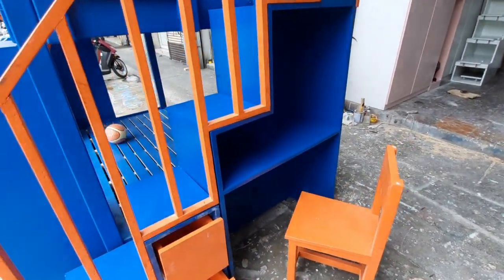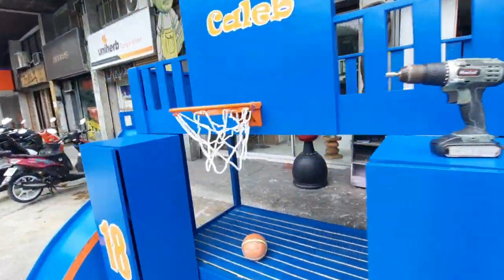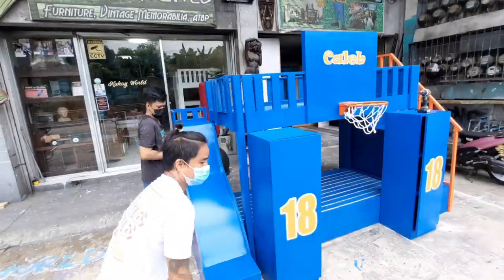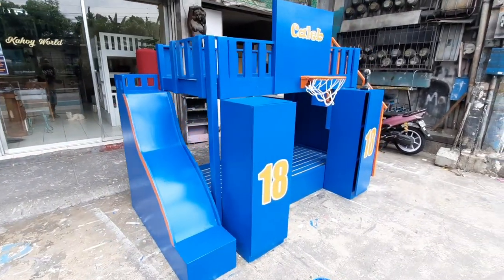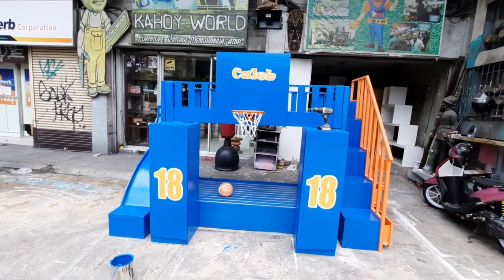Dito naman sa gilid, may dalawang drawers and study table. Ang request ni ma'am is study table here. So massive compartments. Dito naman is a slide. Sa left side, ayan siya. So the slide is movable, no? Pwedeng alisin someday pag nagsawa na yung bata. Pero as of now, this is the entire set.